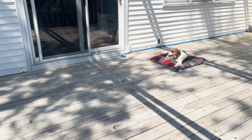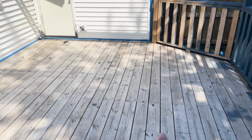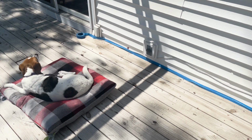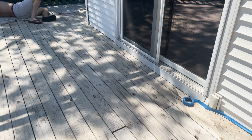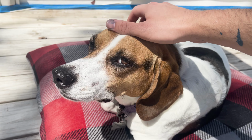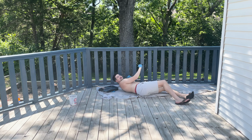And right now I'm taking a break from staining and I am taping the perimeter, just taping all along the house. Pepper's been supervising. She's been doing a really good job of not getting in the way, just enjoying the sun. But look at that, that just looks so good.